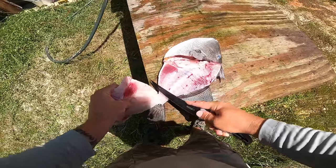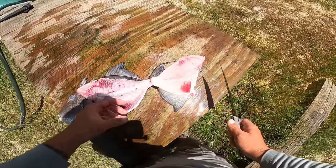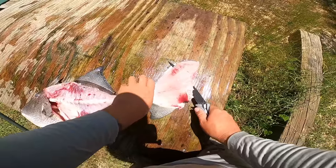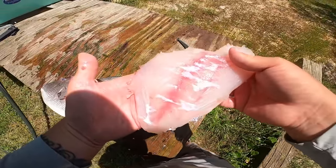All right. Now, I always leave a little bit of skin towards the tail just so I can skin the meat a lot easier. So watch this. You have the weight of the fish, and then that meat should slide right off that skin. Now we have a beautiful trigger fish fillet.